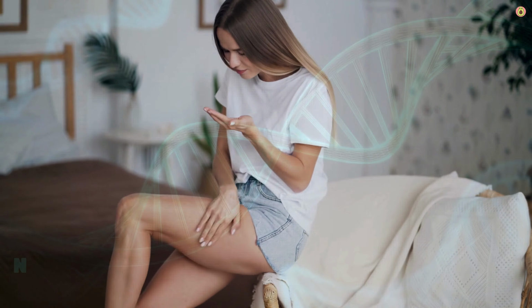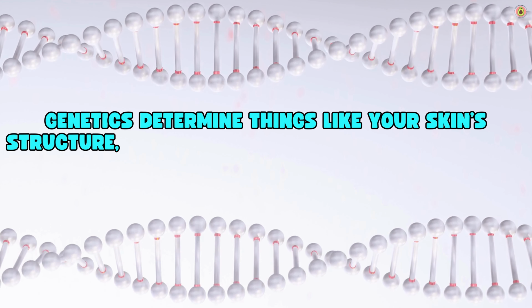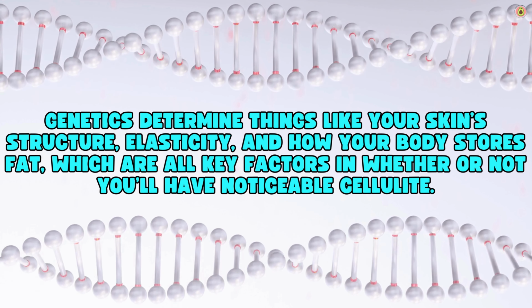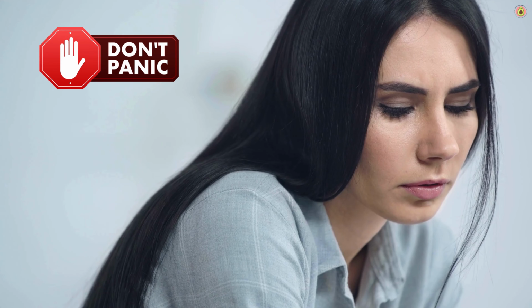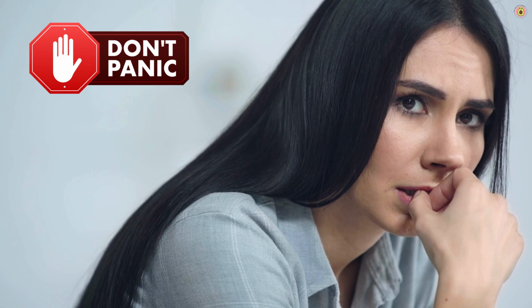That's right. You can thank your family for this one. Genetics determine things like your skin structure, elasticity, and how your body stores fat, which are all key factors in whether or not you'll have noticeable cellulite. So, if your mom, aunt, or grandma had cellulite, there's a pretty good chance you'll deal with it too. But don't worry. Just because you've inherited cellulite doesn't mean there's nothing you can do about it. We're going to talk about some great solutions in just a bit.